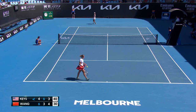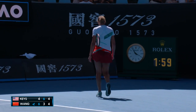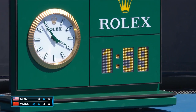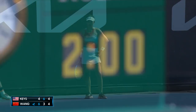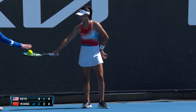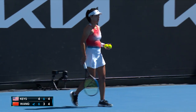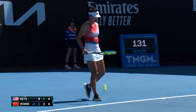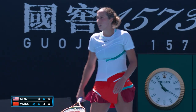Yeah, well done. Good effort here from Keys to get out of a bit of trouble. And this match is on a knife's edge. 4-all, final set, 2 hours of play, in really, really stifling conditions here at Melbourne Park. Let's just see how aggressive Madison Keys plays this return game.